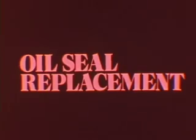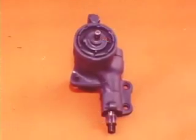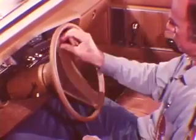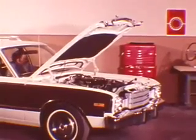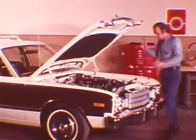When oil leakage is detected at the sector shaft and worm shaft, the oil seals can be replaced without removing the steering gear from the car. This information is covered in detail in the reference book. The power steering checks and adjustments we've covered will help you to correct many steering problems without removing the steering gear. But these checks and adjustments are just part of the power steering story. For more complete details on diagnosis and service, see the reference book and service manual.